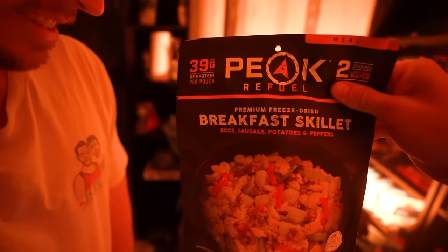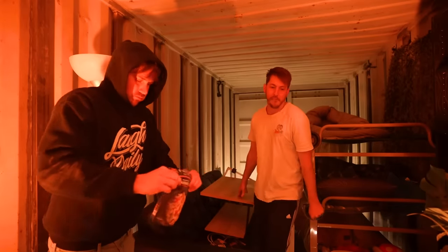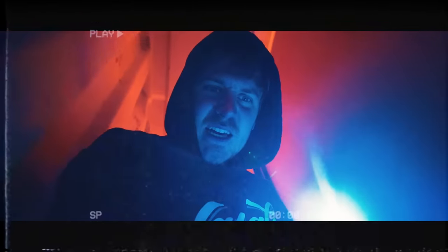For breakfast, thankfully, we have a breakfast skillet. I want this. Biscuits and sausage gravy. Have you checked the bathroom? No. You think it froze? It looks like a slushy in here. It's so cold in here. Even the toilet froze. Good morning.